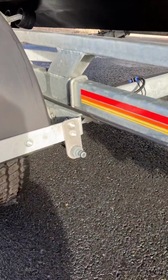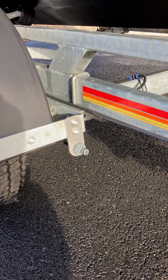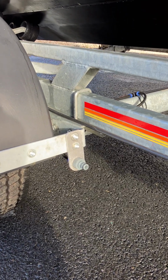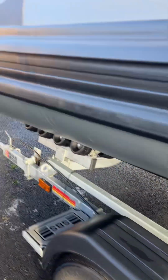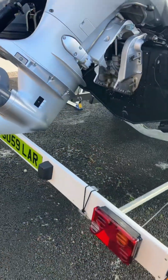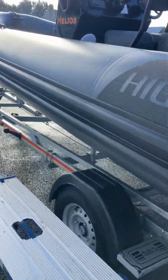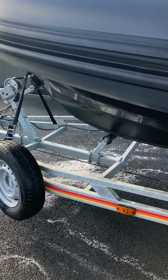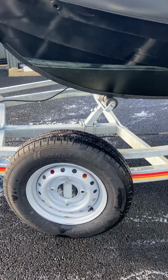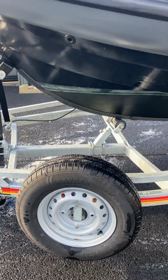So you just plug a hose lock fitting into there when you come out of the water, and that just flushes water through all the burns and stuff. So really good trailer. The boat just glides on and off it. Light board at the back, as you would expect. And what I also added was the proper SBS spare wheel holder and spare wheel there, so if you ever get a puncture, you're not going to be caught out. You just change it quickly.